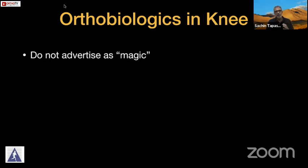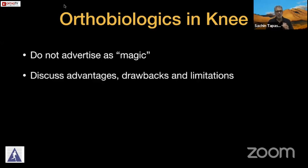So I definitely want to end up by giving the following messages. You might feel that I'm pessimistic, but I think it's really important. One is that do not advertise that orthobiologics are magic. They're definitely temporizing procedures, but still the jury is not out as yet. It is important as a responsible clinician that you should discuss the advantages, drawbacks, and limitations of the orthobiologic that you propose to use in your own clinical patient. You have to be critical in your judgment.